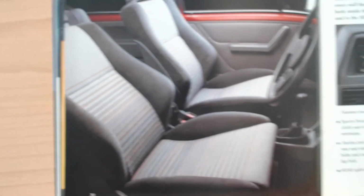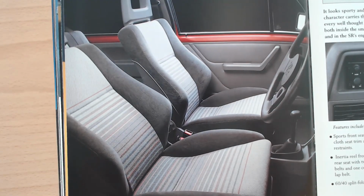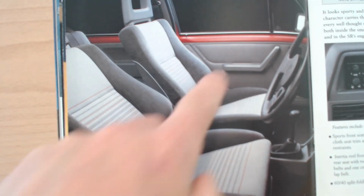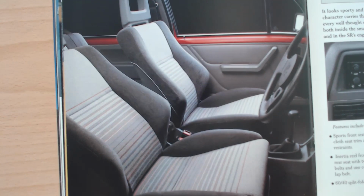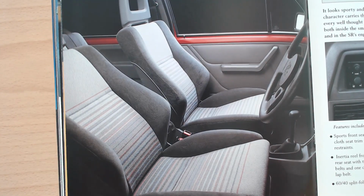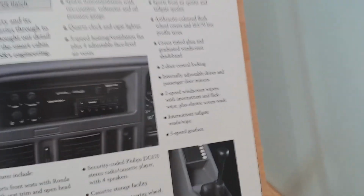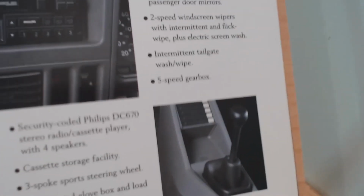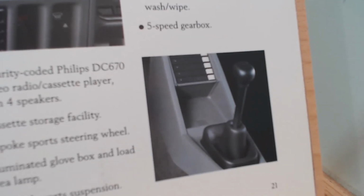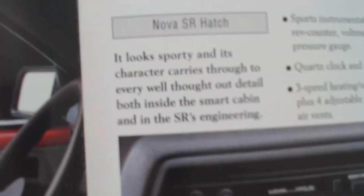Seats themselves look a lot nicer, don't they? With these sort of bolstering on there, looking a bit more sporty. We've now got that paint colour coming back into it like we did on that very base model, interestingly enough. And at the bottom here we can see that sort of 5-speed gearbox and somewhere to keep your cassettes by the looks of it. So what did you get?